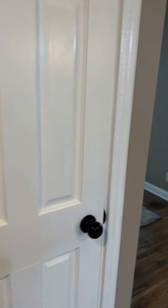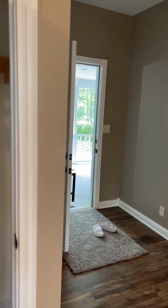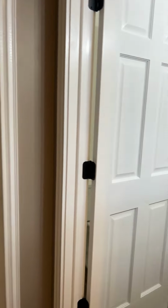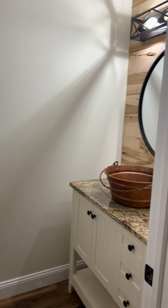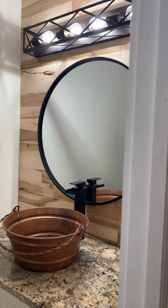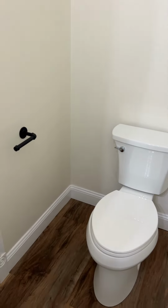Coming back out off of the garage and front door is a coat closet. And to the left of the garage is a half bath, brand new vanity and wood accent wall. And as you can see, a half bath with just the toilet.